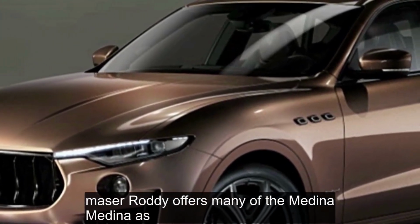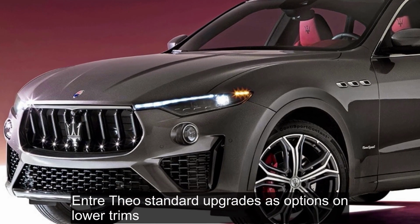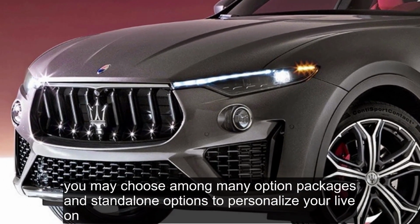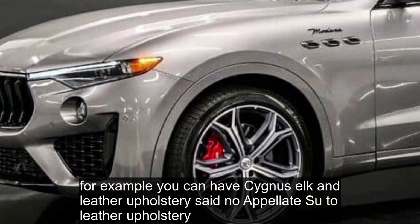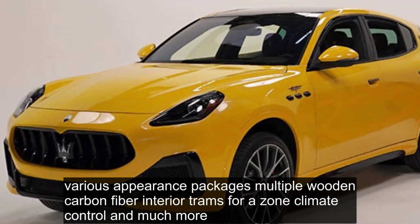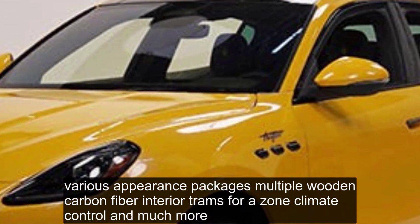Factory options. Maserati offers many of the Modena, Modena S, and Trofeo standard upgrades as options on lower trims. You may choose among many option packages and standalone options to personalize your Levante. For example, you can have Zegna silk and leather upholstery, Zegna Pelletessuta leather upholstery, various appearance packages, multiple wood and carbon fiber interior trims, four-zone climate control, and much more.